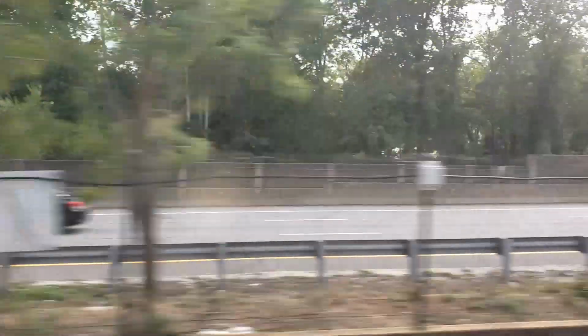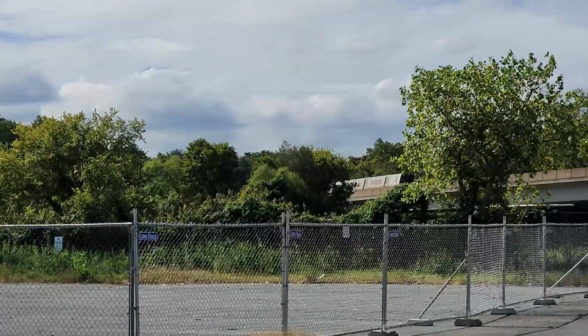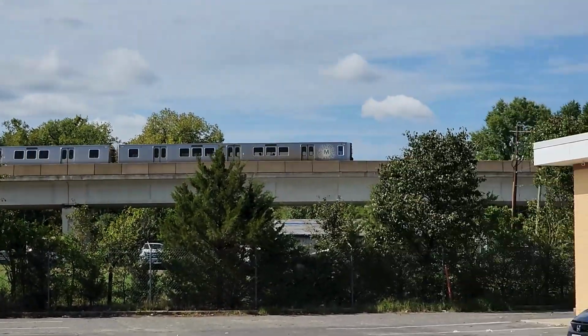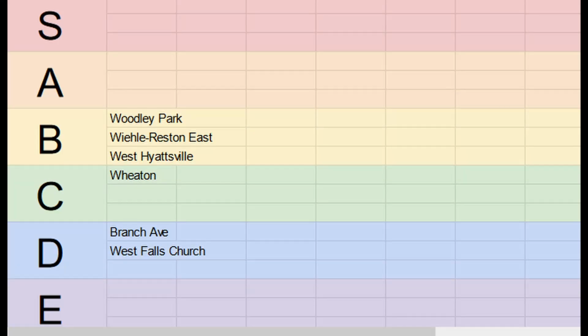Amenities. This is an averagely bad station when it comes to amenities. It has parking for cars and bikes. No in-station services really at all. No restrooms, ATMs, vending machines, nothing. There's also nothing immediately nearby. It exists in its own sphere of nothing. F tier. Taking everything into account, I will call West Falls Church a D tier station.